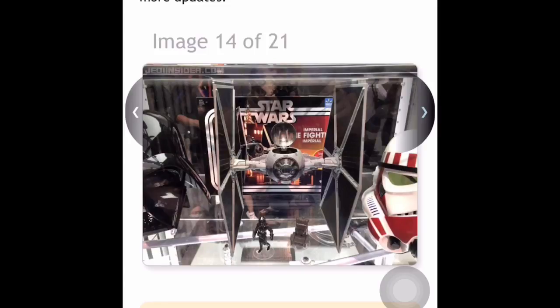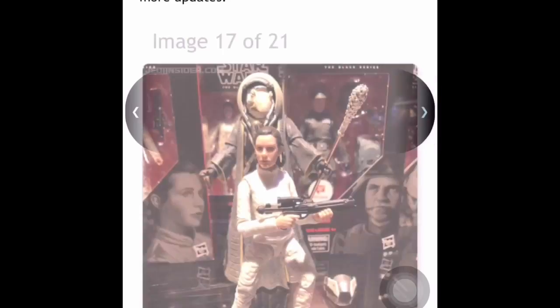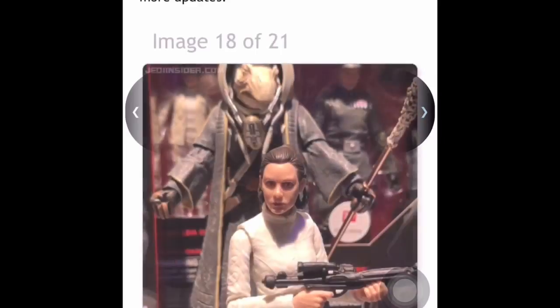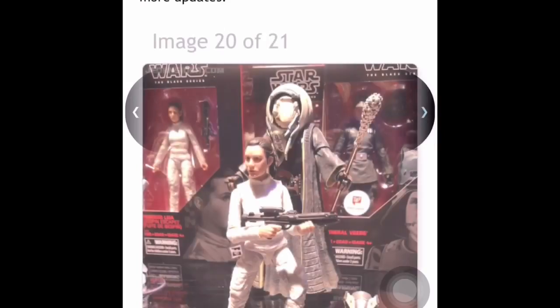One of the things when I was a kid, I wanted a TIE Fighter and an X-Wing. The original trilogy TIE Fighter. It was impossible to get when I was a kid. And now Hasbro. Wow. Come on, man. Okay, Leia, definitely. We need this. Oh, wow. The Hoth Leia. Man, very nice.